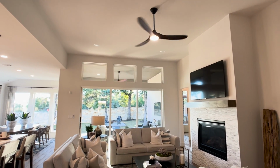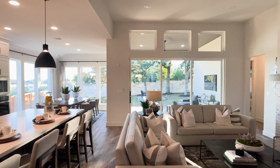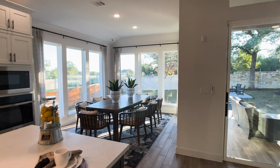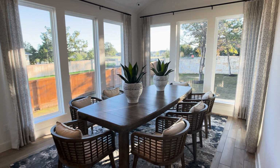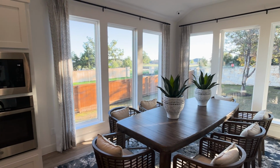Now, there is one room in this house that I absolutely love, and I find it's always missing on one-story plans. Now, it's not this dining room in the back. I will show you that room later on in the video. We'll also head outside where you'll see this beautiful backyard and patio. So stick with me on this home tour where we got a couple surprises.